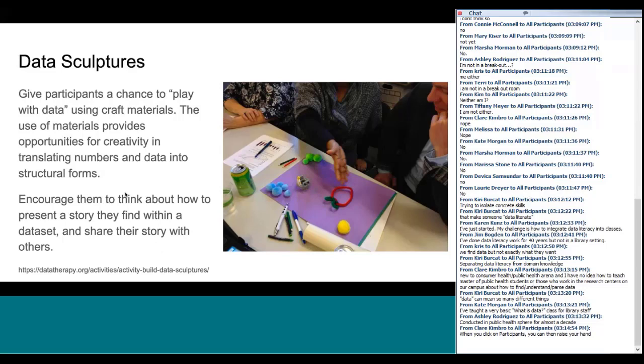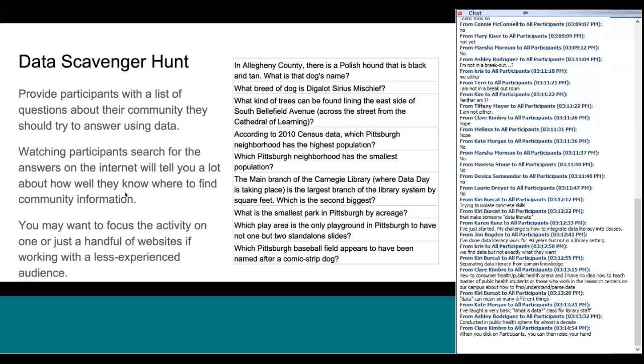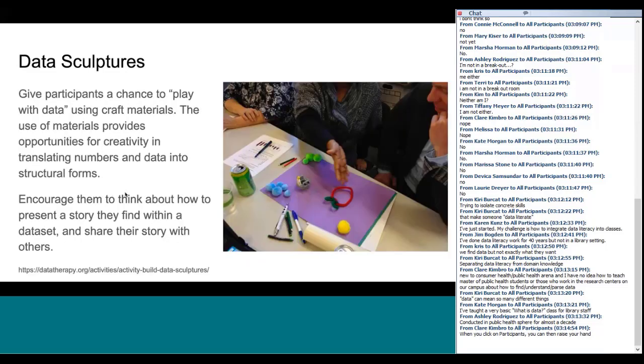Data sculptures, this is coming from data therapy, giving participants a chance to play with data using craft materials. The use of these materials provides opportunities for creativity, translating numbers and data into structural forms, and then how you can present a story from a data set and connect with that. That is one we already talked about.